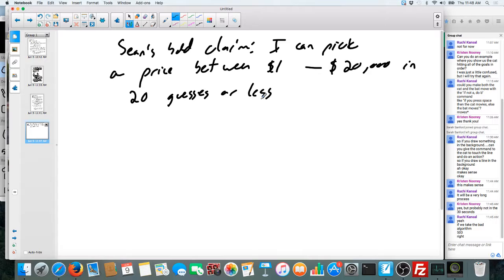So way less than the 20,000 guesses it would possibly take with the crappy algorithm we did, right? And not only that, I don't even know what number the price is, but I'm always going to take 20 guesses or less for any number in that entire range.